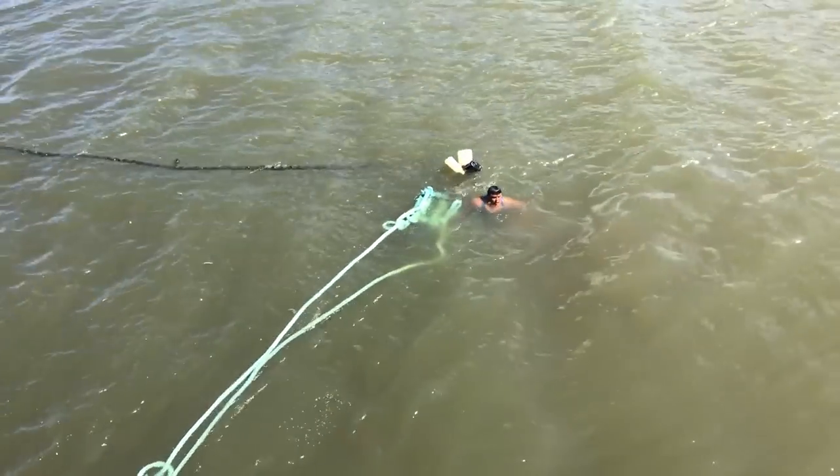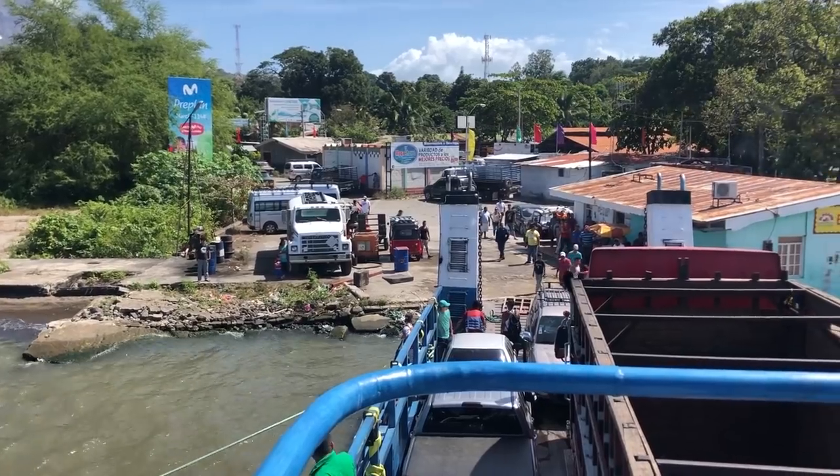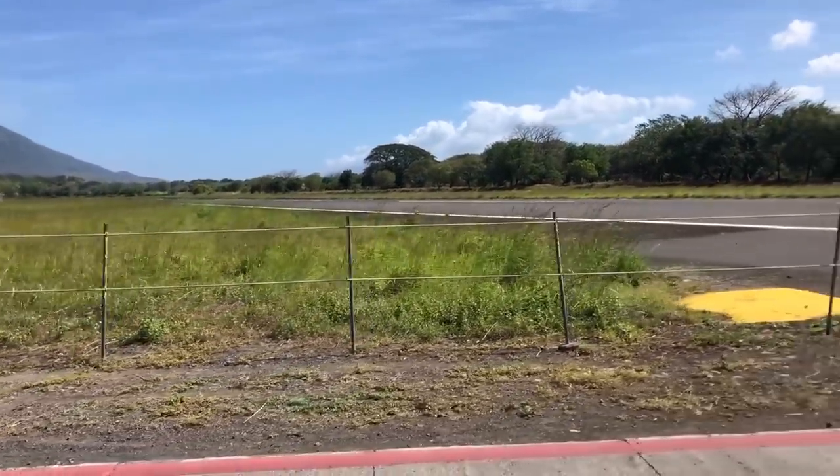Just as we were arriving, this guy jumps off the boat, takes the rope, and secures it by hand as an anchor. The ferry ride to get here took us 1 hour. There's seating underneath where you can be out of the wind, or where we were up top, which was super windy. But yeah, it was a nice day. We are driving over the airport landing strip.